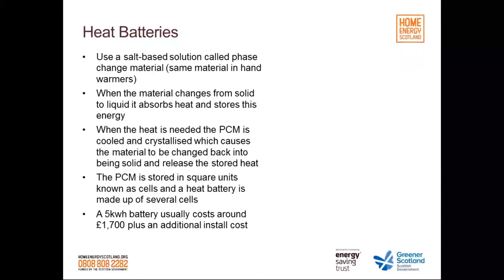But in brief, they use a salt-based solution called a phase change material. If you've ever got one of those hand warmers at a fair, which you click, usually a metal disc in it, and then it crystallizes and heats up, it's exactly the same stuff. The batteries themselves are usually comprised of various cells. These cells can then be manipulated to release their heat when it's required.